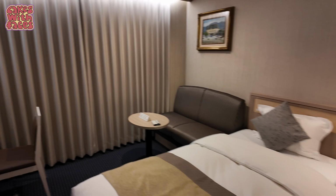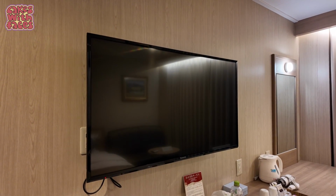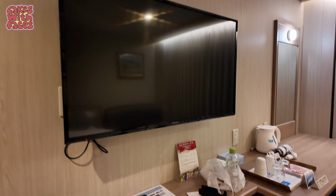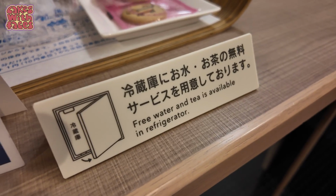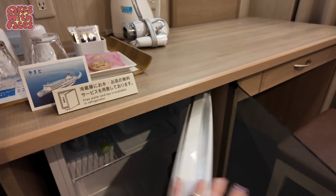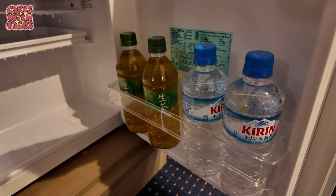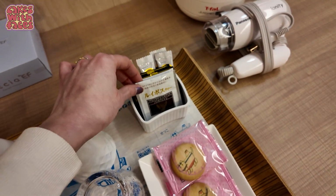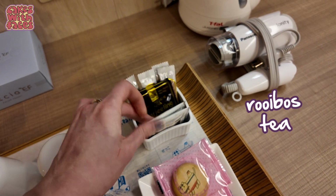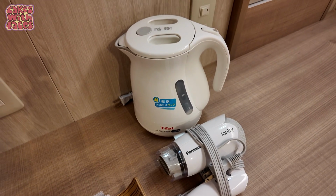We've got a little sofa, a dressing area with a mirror, a really big TV. We don't always have a TV this big in Japan, I don't think. Maybe because the hotel rooms are so small. There's a fridge. We brought a few drinks and snacks with us, so that's really useful. They provide you with some free water and free bottles of green tea. You get some tea and coffee making facilities provided. There's some tea, different types of tea, and you get a hairdryer and kettle.